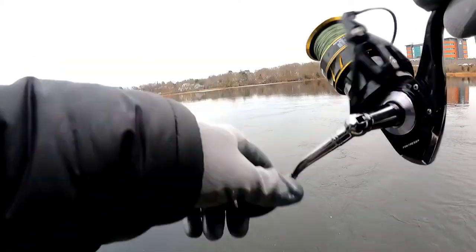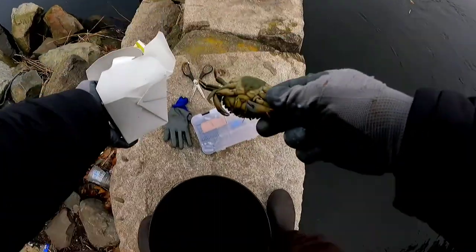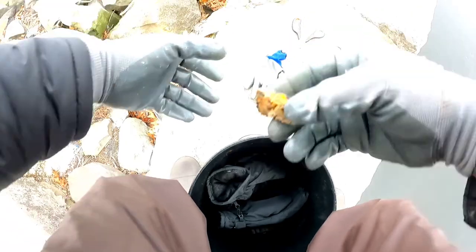Oh, I missed that one, guys. I was impatient. Don't be impatient, guys. Get a nice big one. We'll cut this guy. Oh, I still got another one. Hold up, guys. We're gonna use this one.